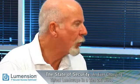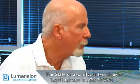Any thoughts on passwords? Passwords have been obsolete for quite some time now. The bottom line is anyone who's still relying on static passwords is inviting trouble into their network. You can eliminate the vast majority of the risk by moving to a one-time password. You'll find one-time passwords available in tokens, in smart cards, and even soft tokens that can be run through a browser to generate a password that can be used one time and one time only and mitigate the vast majority of the risk associated with today's password attacks.